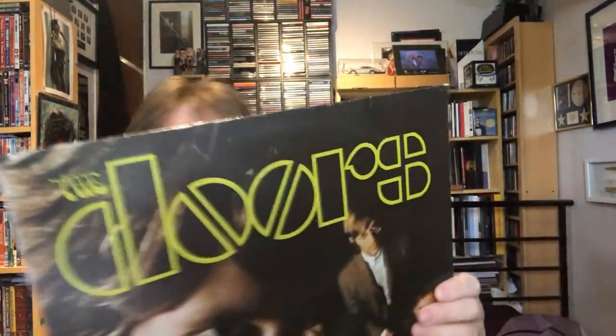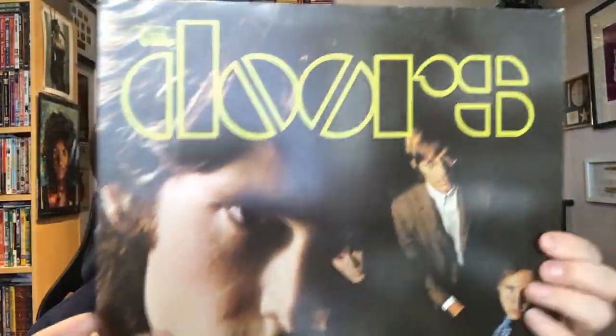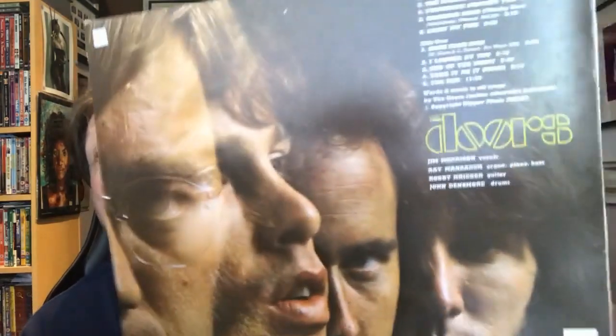This is a repress. It took Kieran ages to actually work out when and where it was from. I haven't done that research yet, but it's got a barcode on it, so it's at least 80s, if not later. But it's in good nick. There's a couple of marks on it, but nothing. That's the cat crashing through the cat flap, in case you heard that. Few surface marks, but nothing that should affect playing at all.